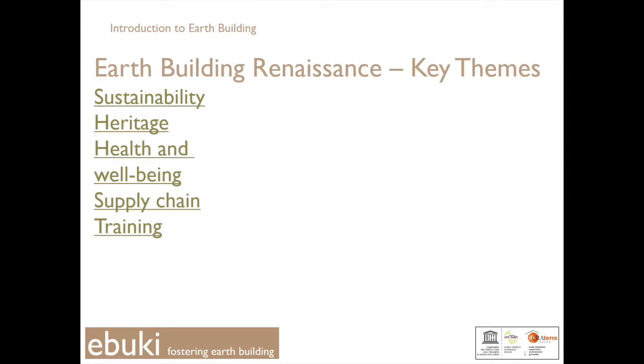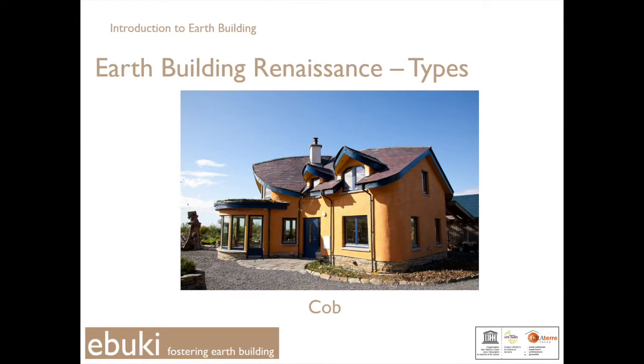Sustainability, heritage, health and well-being, supply chain, where the stuff comes from, training, how do you know that somebody can do the work. But I'm just going to initially start off with types, because clay does lots of different things. So this is a cob building, which also has straw bale and timber and glass and lime.